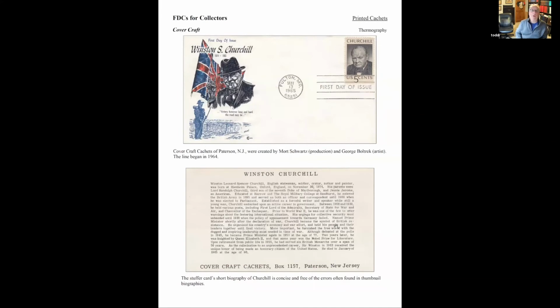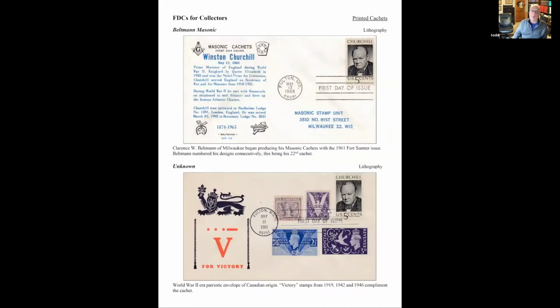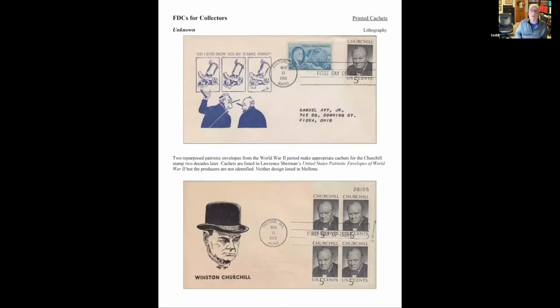Churchill was briefly a member of the Masons, and so there are quite a few Masonic themed covers out there. This is the cachet at the bottom here. This is the cachet for the British commemoratives that was used for the American stamp. The British had two horizontal commemoratives. They actually have little guidelines for where to place the stamp, as you can see there. World War II patriotic covers. Some of those envelopes were still available 20 years later, so like these on this page too, they became Winston Churchill first aid covers.